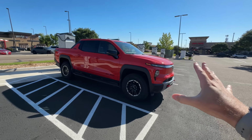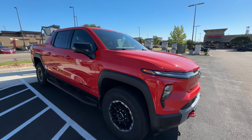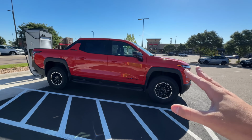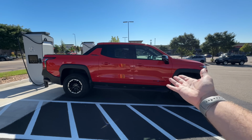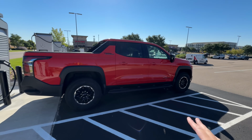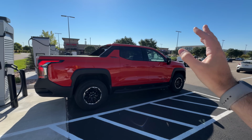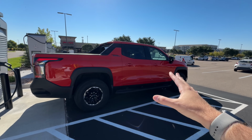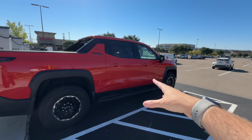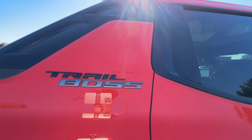This big habanero orange thing is the Silverado EV Trail Boss with 200 plus kilowatt hour battery pack. I've actually recently tested the Escalade IQ with the same battery, but this is an updated 2026 model year. So, possible tweaks to the battery, tweaks to the motors. There's a lot of things changed with 2026, including the disappearance of the RST trim for the Silverado EV. So this is now kind of top spec, if you will, being the Trail Boss with the max battery pack.